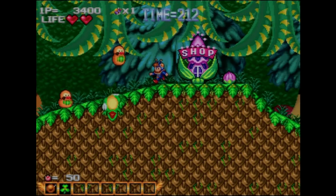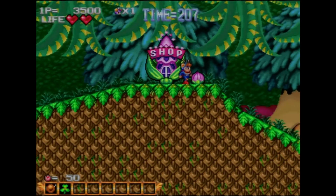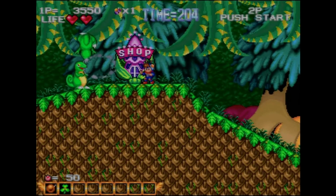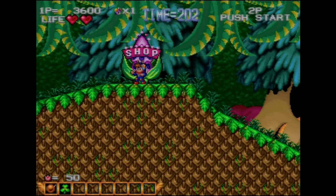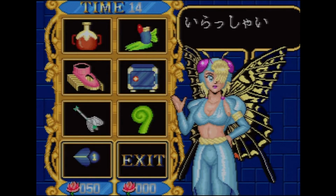Oh, a shop coming up, so I've got 50 flowers now in fact. Let's just blow that up first. Enemies do respawn, which can make it a bit annoying. So yeah, here I am in the shop. I'll be a bit quicker this time. There's a bunch of items you can buy.